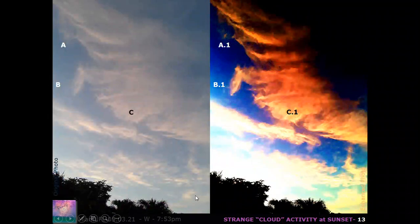Okay, now here's another scene looking west towards sunset. And this just got strange because look at letter B. It's like moving almost vertical while everything else is on a different angle doing its own thing. So we're going to look to the right with the enhanced version, and again, we just see this red-pink color signature really jump out.